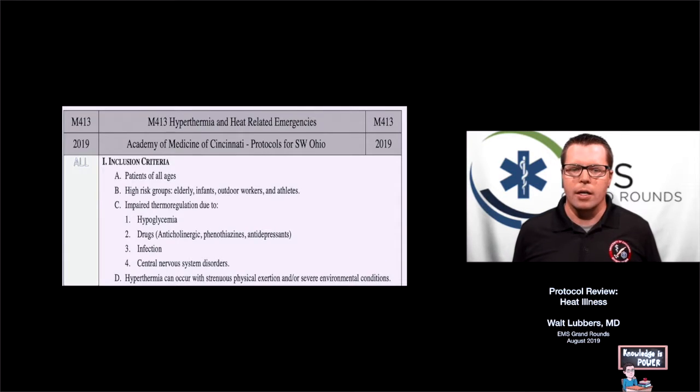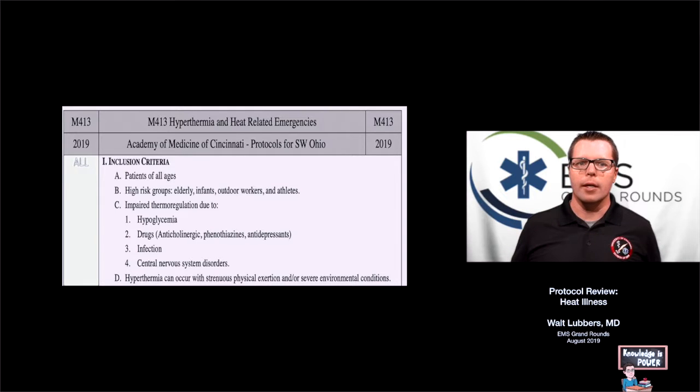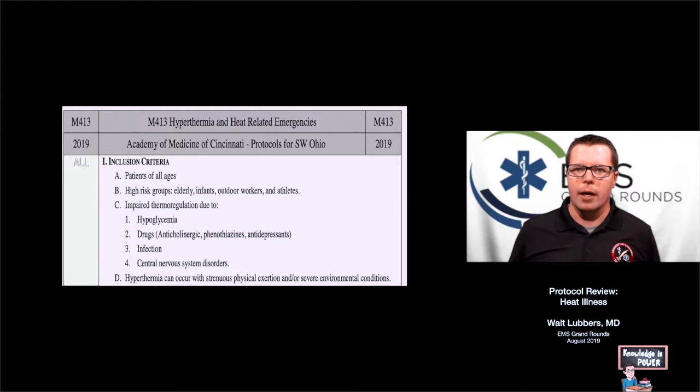So start from the top. The inclusion criteria. This is again for M413, the hyperthermia and heat-related emergencies protocol. So who's included in this? Well, we're going to use the protocol for patients of essentially all ages. If you are a mammal, you can develop heat stroke in this way.